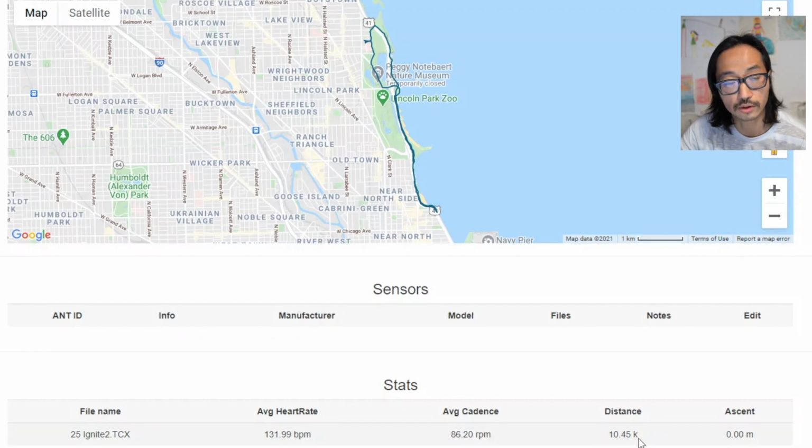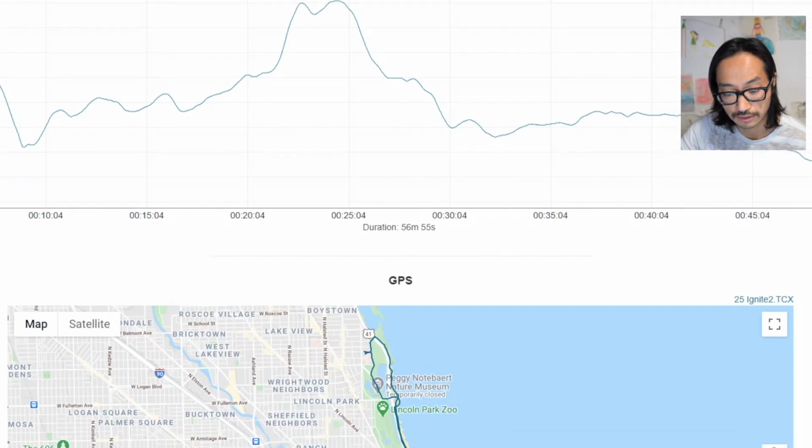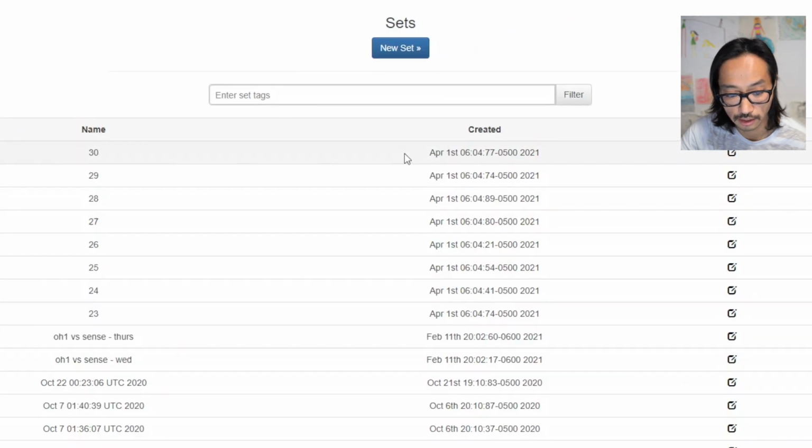10.45K for this one. This is my normal kind of out and back. This one is about right for distance. It's usually a little bit more than 6 miles. So again, nothing to compare it to on this one, but it gives you an example of the data. And here there's a big spike in terms of the elevation change. That's definitely not something that actually happened. Again, the GPS is picking up something weird.